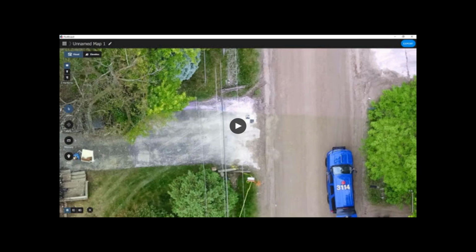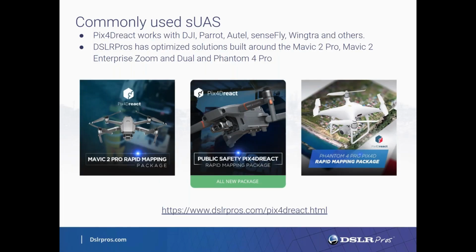We want to demonstrate how simple it is to use and how fast it is, and now we want to talk about real content and the applications. So I'm going to turn it back over to Derek and Mark here to kind of talk about what are the popular setups that folks out there in public safety are using today when it comes to drones.